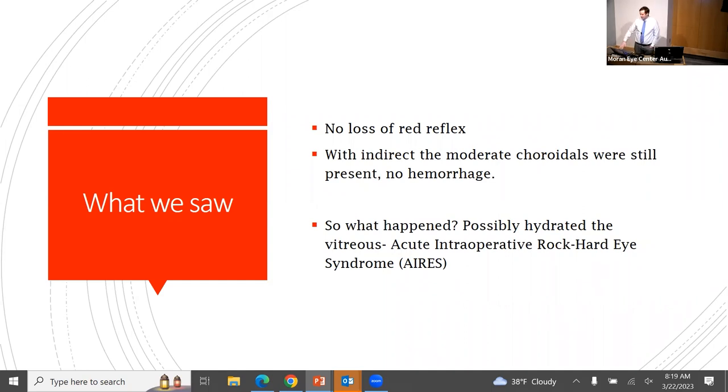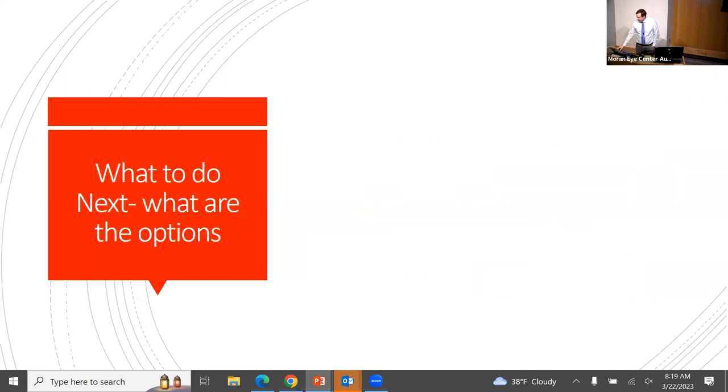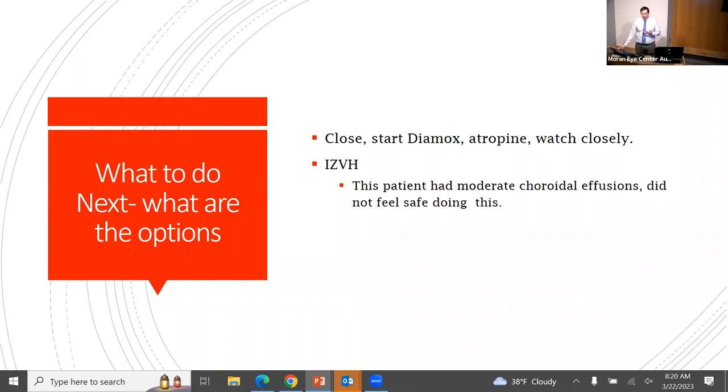We did not know this nice acute intraoperative rock hard eye syndrome term at the time. But essentially we thought, is this a form of aqueous misdirection? What are the options here? So we could close, just start Diamox. She didn't have lens-K touch. So we could just watch her and she might deepen. We could do an IZVH.